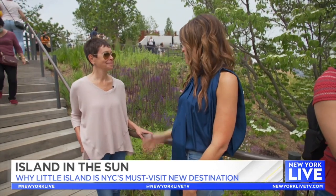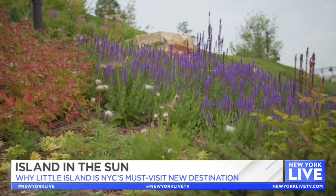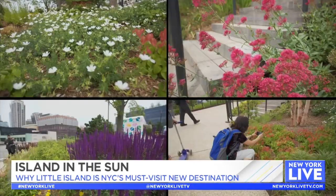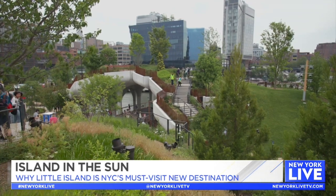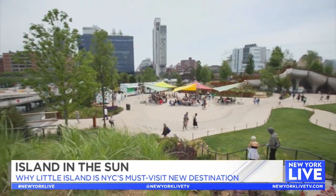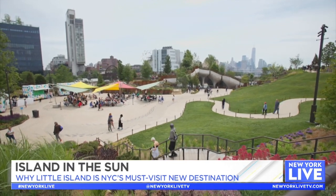The landscaping here is so incredible. How did they do all of this? Well, Signe Nielsen, who's our landscape architect, gets all the credit for that. It's very lush, it's very layered. We have over 65,000 bulbs planted here. It's more than 100 different species of trees. And it's really designed as a 4-season experience. So even in the coldest months, you can come out here and see something beautiful.